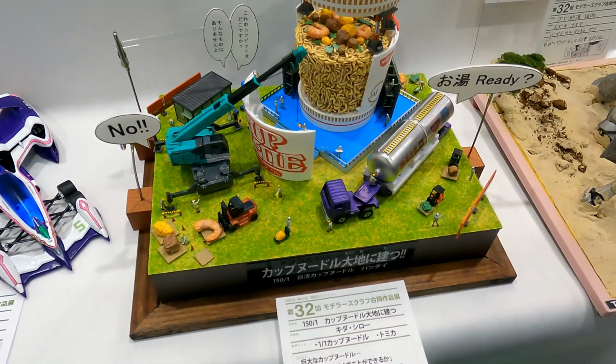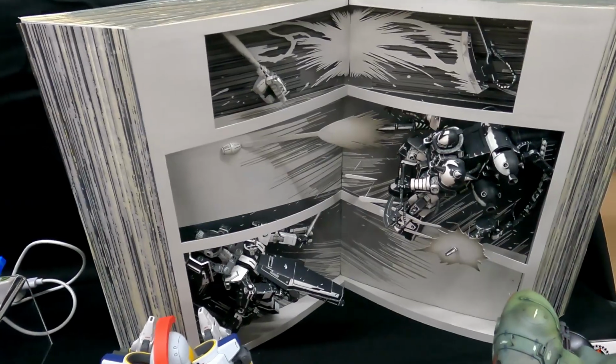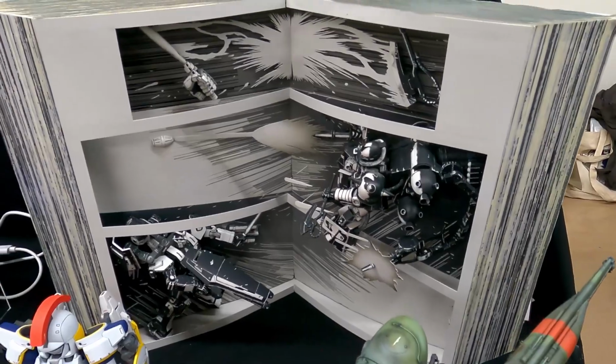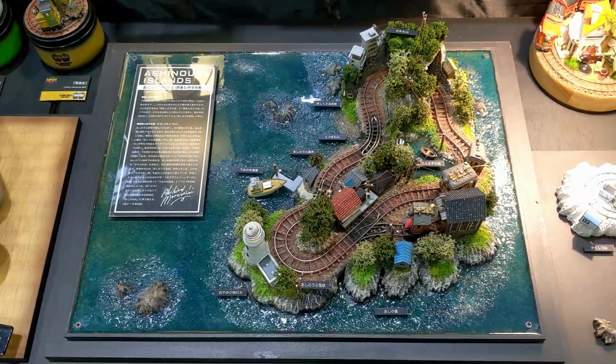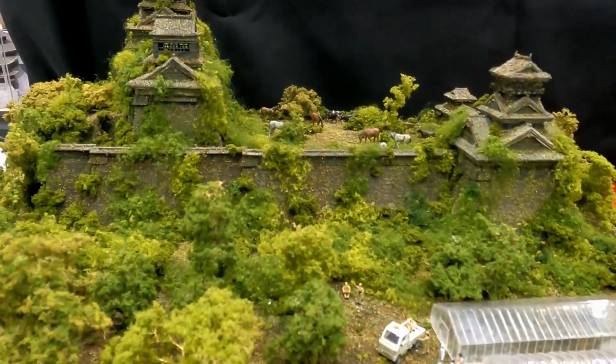Seeing all of that hard work and creativity just really inspires me to make more models and get better at painting. Now, that said, I enjoyed all of the work there at the show, and personally, I feel more inspired than ever to get back into kit bashing and diorama building. I hope that by sharing this experience, I've given you a little bit of inspiration too.